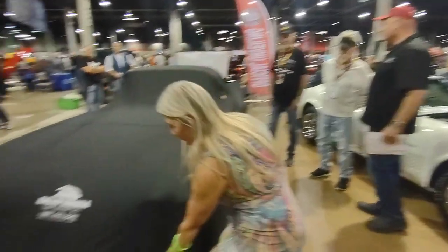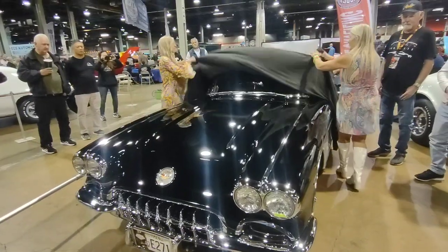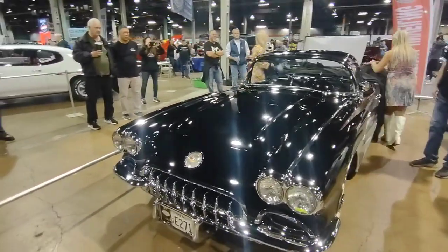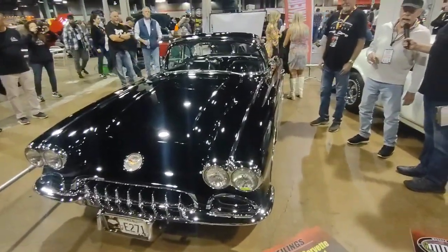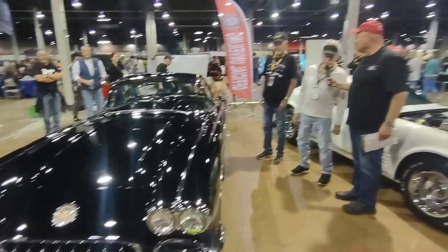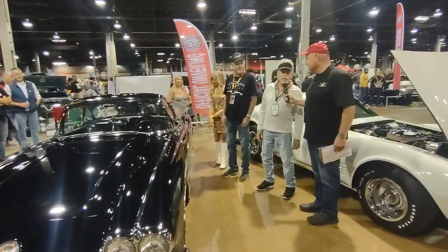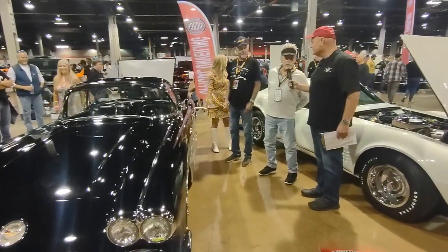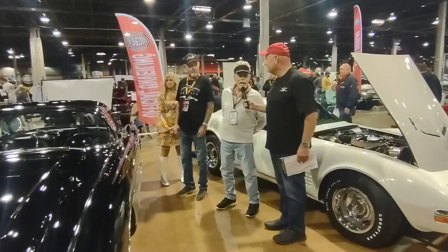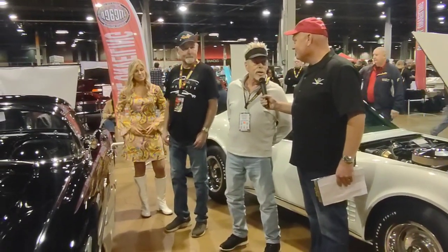Ladies, let's pull the cover, and why don't you tell us what we're looking at, sir? Well, John Owens owns this car. He's here with us. This car has been owned for about 25 years, right, John? You've owned that car for a long time. It's obviously a fuel-injected 290-horse '59 Corvette, the right color, black. It was a car that I had the pleasure of working on about 20 years ago, to help him set the fuel injection up and get it right. And then he drove the car for years, and it was in a parade on the Strip in Las Vegas.